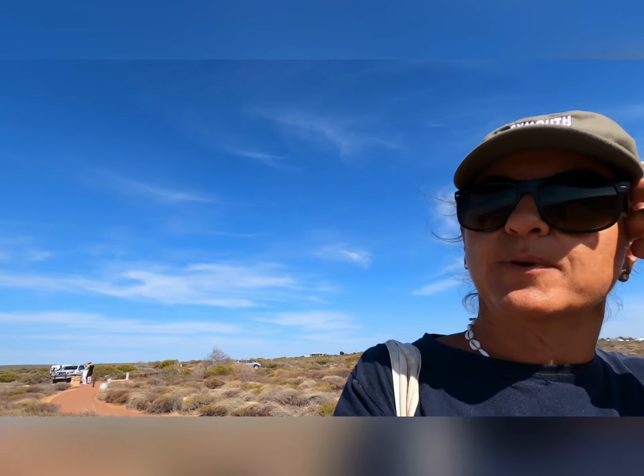It's our last morning here in Kalbarri, and we've semi-packed up our stuff and we've come out for a swim here at the Blue Holes, which we've attempted to do several times since we've been here, but the wind has just been relentless. So this is the first morning that it's actually calmer. So this is what the Blue Holes are all about here.